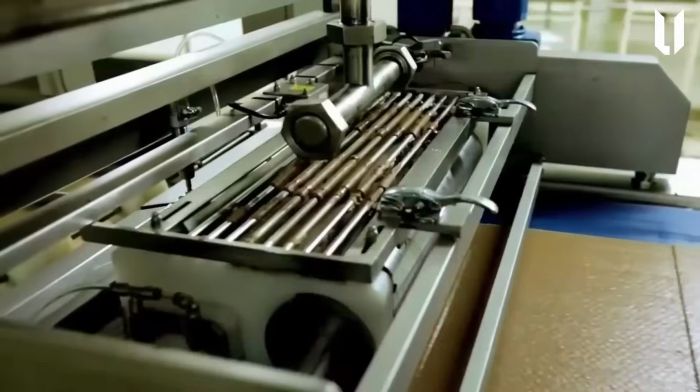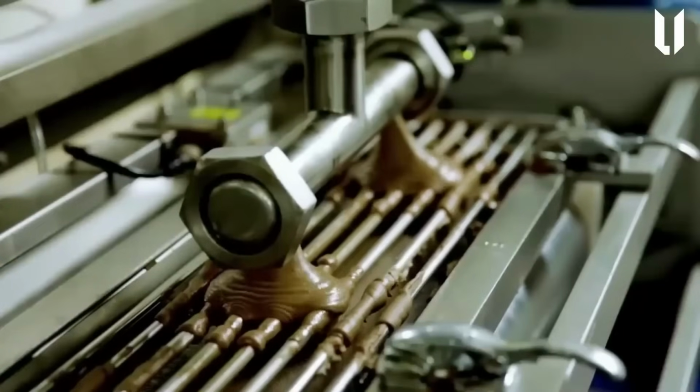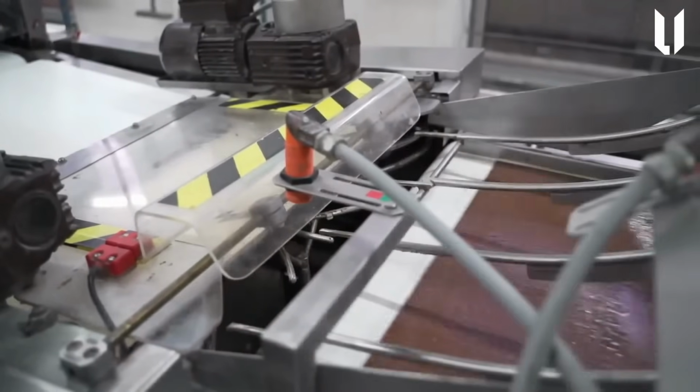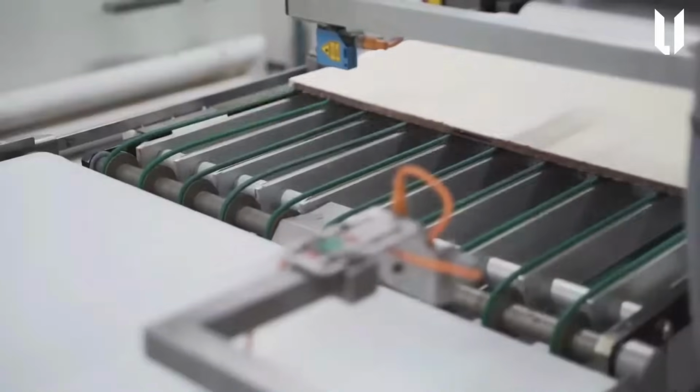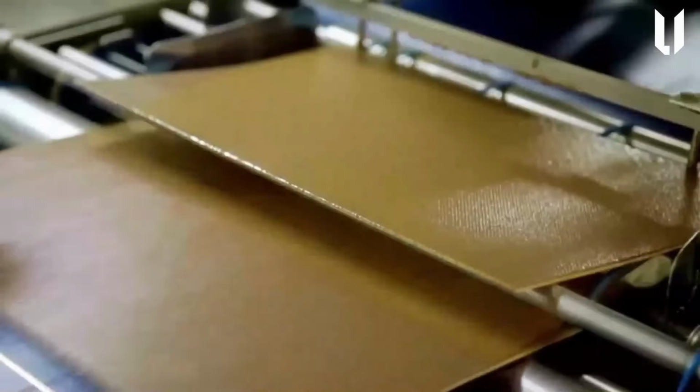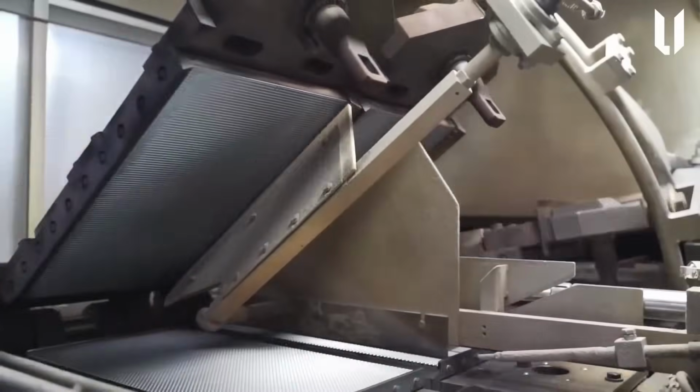The assembly of KitKat begins by layering wafers with filling, similar to making a 3-story sandwich. A wafer layer is covered with filling, topped with another wafer, and finished with a plain wafer sheet. KitKat's filling is made from cocoa liquor, sugar, and a small amount of crushed KitKat bars.